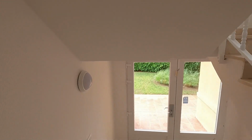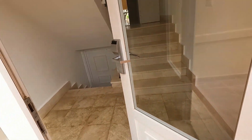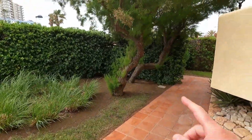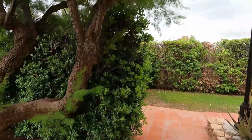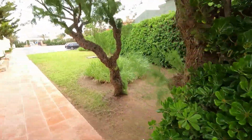The official entrance to the building from the front is over here. It is closed with the same card you get for your apartment, so it's nice from the point of view of the security. Here's the door I told you about before, the gate actually, the door that leads you to the beach. It's also closed with the card.